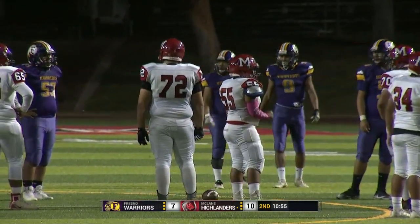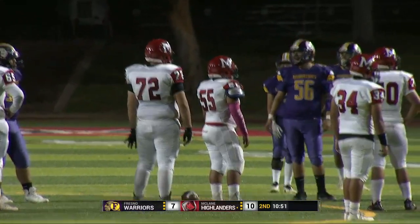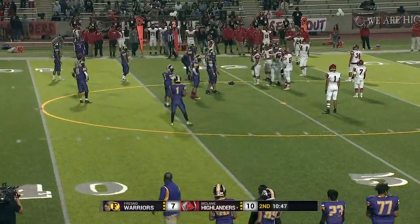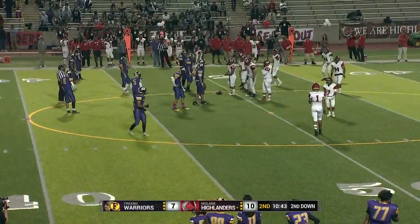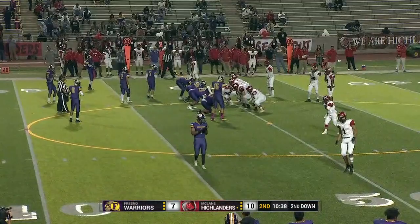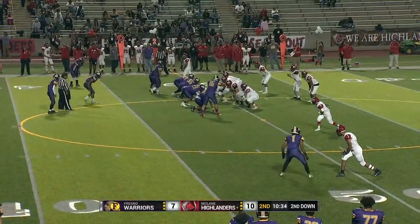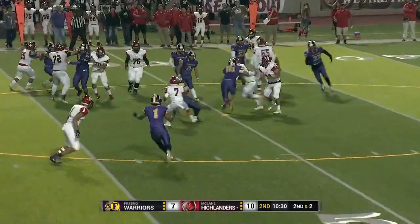2nd and 2. As the Highlanders are getting their play from the sideline. Zamora now coming back out onto the field with it. Taking a lot of time to get this play in. It's odd, Fred, how teams have gone to a no huddle to try to quicken the pace, but the signaling of the play in from the sideline doesn't seem to make things any quicker.